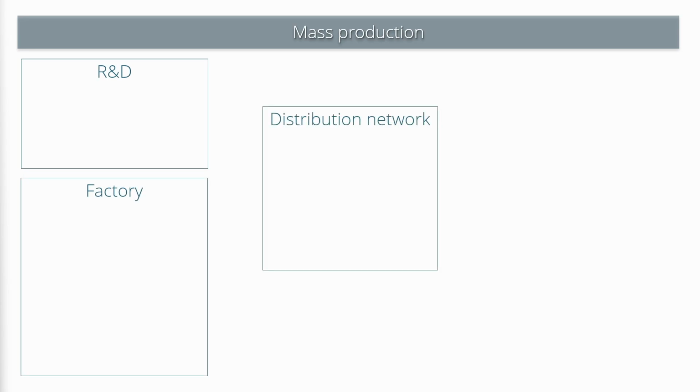It offers many choices of how materials and designs combine. Now let's take a look at the mass production factory once again through the prism of data. So we have different departments: research and development, the factory, and the distribution network. Okay, so what happens in R&D? We analyze market demand and we do some designs. The most popular designs are developed.